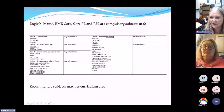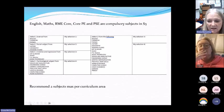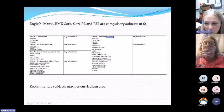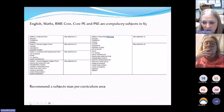Okay, so go on to the next one. That gives you a picture of what the option choices look like. As I said, you would choose one of the sciences, one of the social subjects, one of the creative and expressive, and one of the technological. There's then the column with everything in it, all of the subjects from all of these areas, and you would then choose 2 from that. We recommend a maximum of 2 subjects per curriculum area.